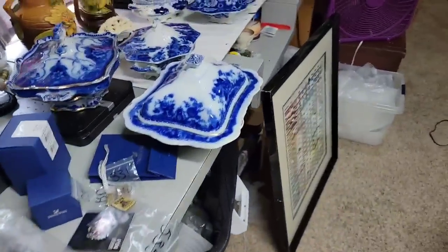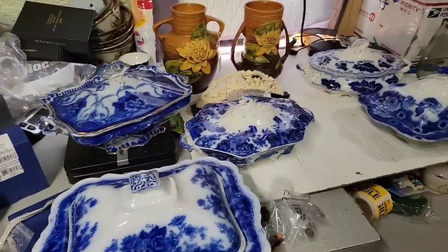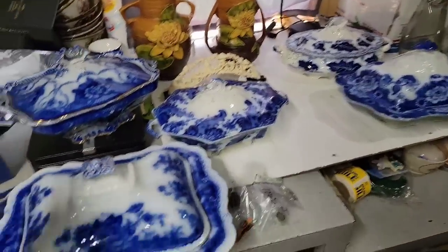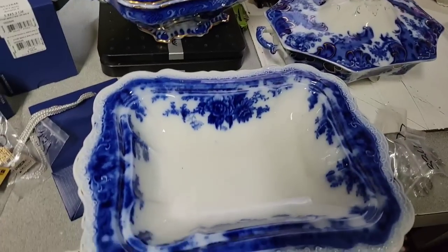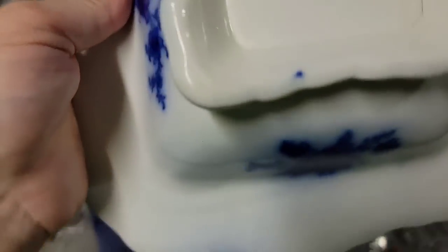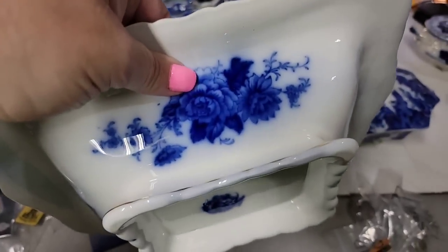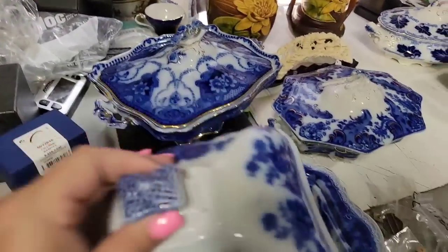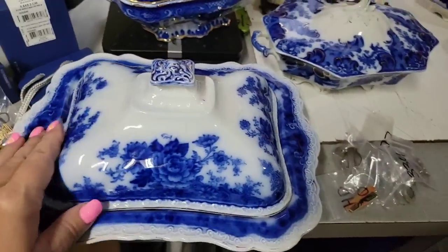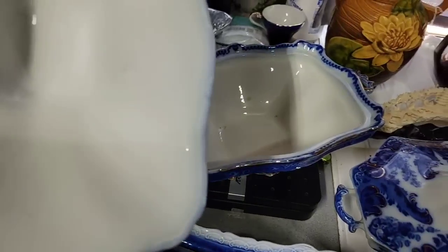And then I did pay $200 for these 5 Flow Blue casserole dishes. So they are all marked. Let's see what this one is. This one is actually pretty hard to read. So some of these I'm gonna have to take some time, and it looks like Coalport, I believe. But they are beautiful. Flow Blue can be extremely, extremely valuable. And I think I'll get my money back just selling one of these.